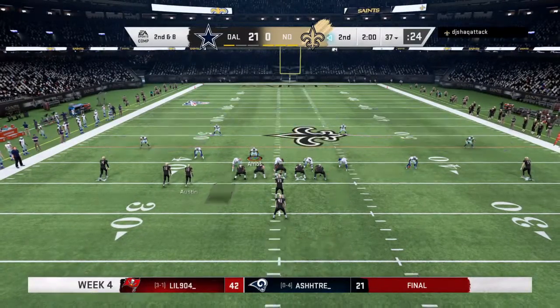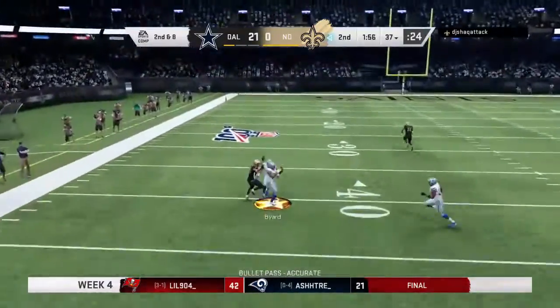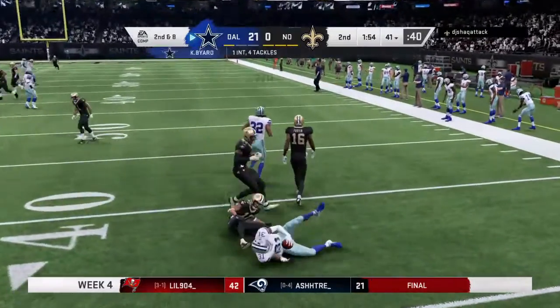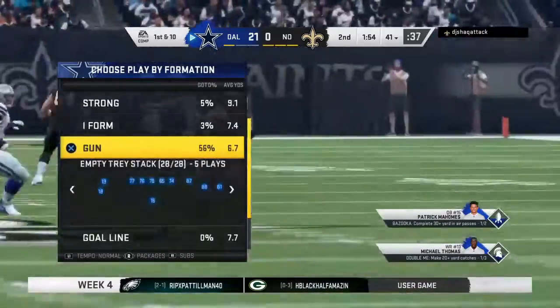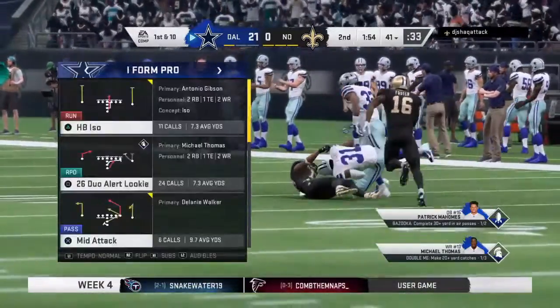They'll go play action here with Minshew. In double coverage, and it's intercepted. Picked by Kevin Byard, and they will set up shop at their own 41-yard line. The rookie was trying to push it downfield, but the safety bit on him.